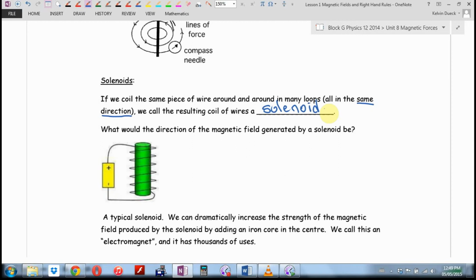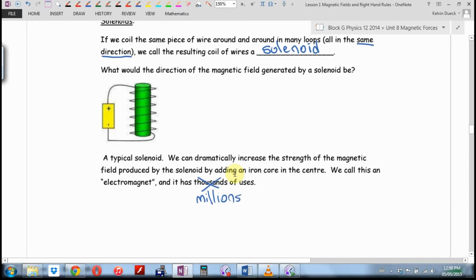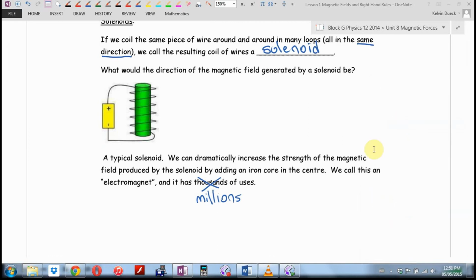Here's a typical solenoid. Turns out we can also dramatically increase the strength of the magnetic field by adding an iron core at the center, because that also becomes magnetized. We call this an electromagnet, and it has millions of uses. This here is one of the most useful electric devices ever invented.